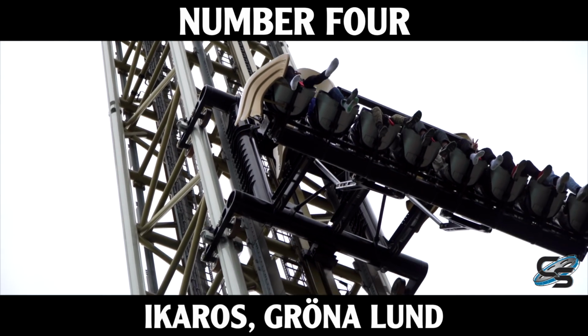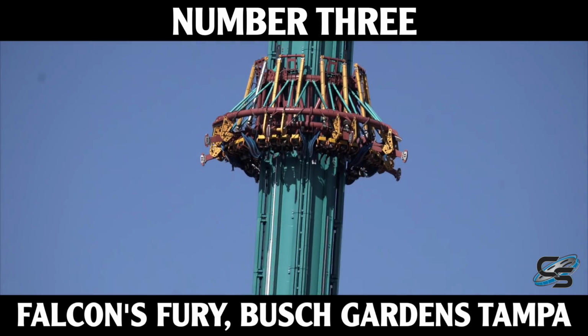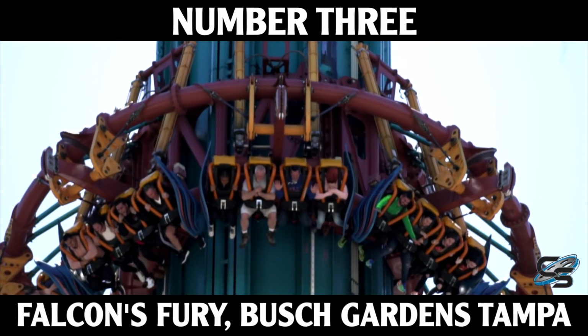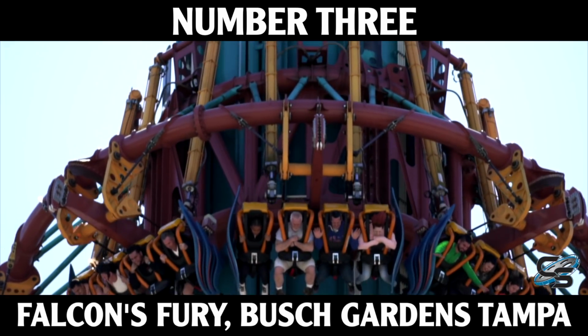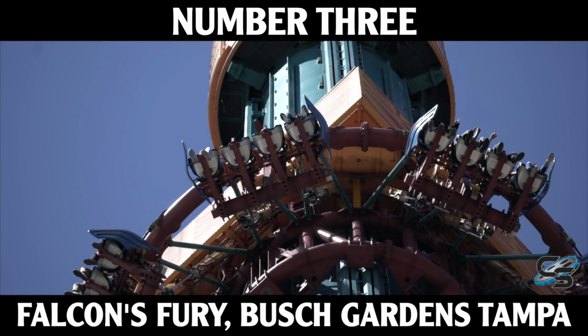So it's a really cool attraction, but in my opinion, it's not quite as good as FALCON'S Fury at Busch Gardens, Tampa. And when I first rode this thing, I said, this is hands down my favorite drop tower. And at the time, it was. This is essentially the same type of thing as IKAROS, except this one came first. It's got a different setup. It's a lot taller, and boy, is it exhilarating.